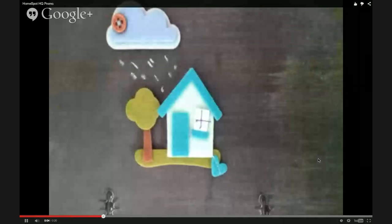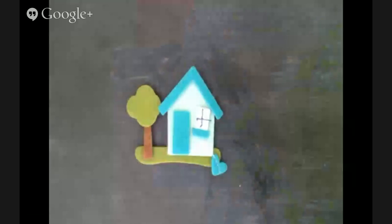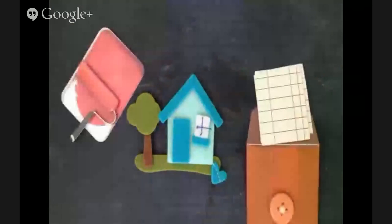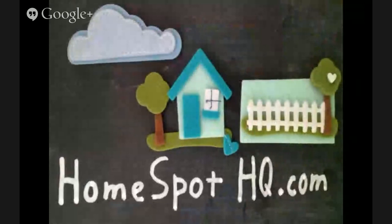From weather, pests, and mishaps, repairs can be expensive. To prevent these problems, use a customized home maintenance checklist. You can also plan projects, record paint colors, store manuals, and more. All with HomeSpot HQ, helping you to care for your home.